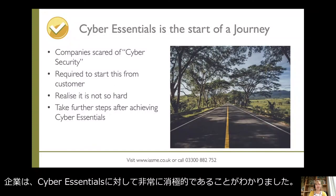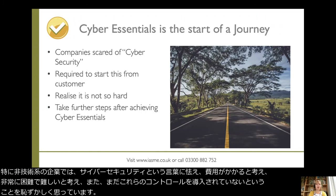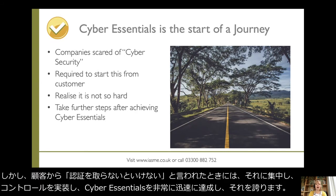We have found that companies are very reluctant to get started with Cyber Essentials, particularly non-technical companies. They are scared of the word cybersecurity. They think it will be expensive, and they think it will be very hard and difficult. And also they are embarrassed that they do not already have these controls in place. However, when they are told by the customer that they have to get it, then they actually focus on it. They put the controls in place. They achieve Cyber Essentials, often very quickly. And they are so proud of themselves.